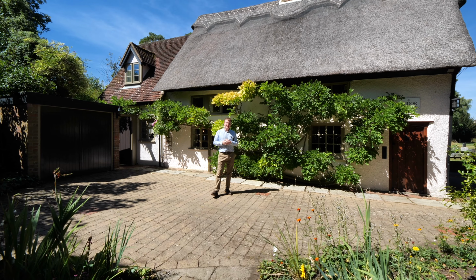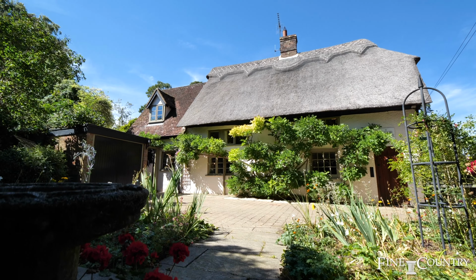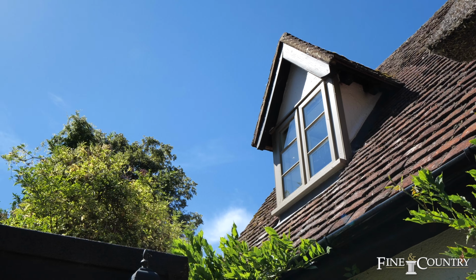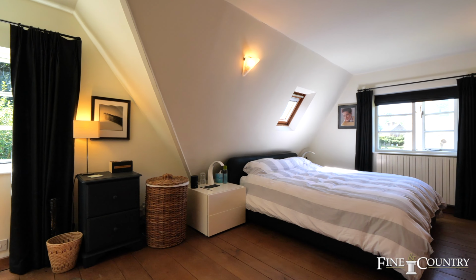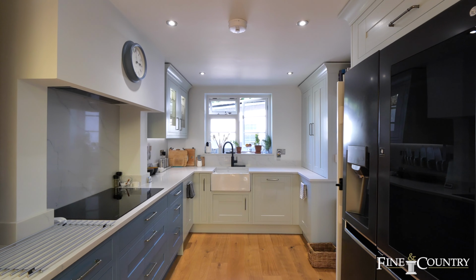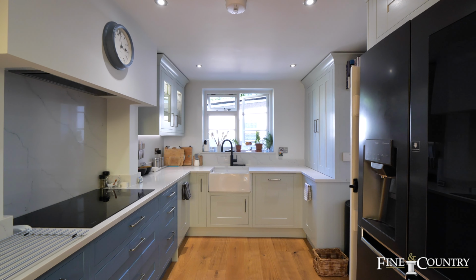Welcome to a stunning Grade 2 listed 16th century cottage where historic charm meets modern comfort. This unique property offers 3 to 4 bedrooms, including an ensuite and a custom-built kitchen refitted in 2021.